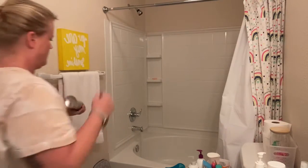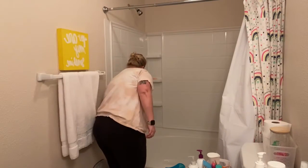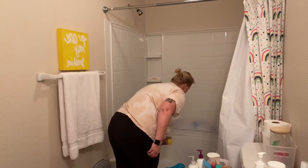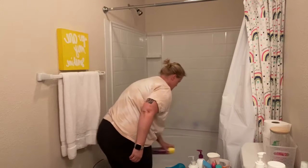I forgot to show you this product, but what I'm using to spray down the bathtub with is the OxyClean Kaboom. I personally really like this one. I think it makes everything smell really fresh after you've used it.